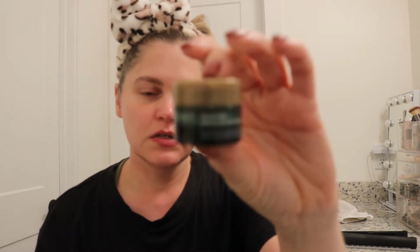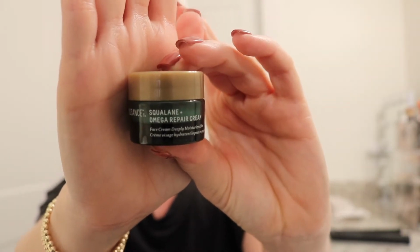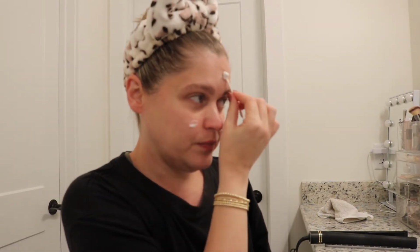Moisturizer that I've been using just a little sample of, and I have been enjoying it, is this one from Biossance. I really have been enjoying it. It's called the Omega Repair Cream. First thing I've ever tried from this brand. And so now I've been looking at their stuff and I'm like, I might need to try other stuff. So I'm just gonna go in with a Q-tip and get this out. I kind of hate putting my finger in things like this, so I use a Q-tip to get stuff out.